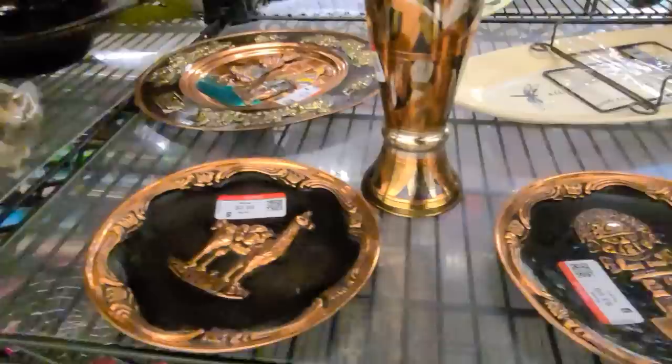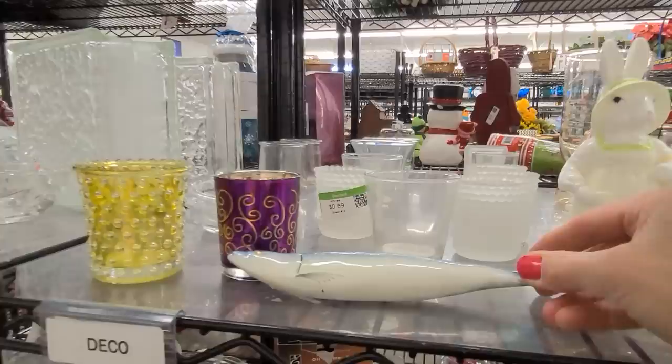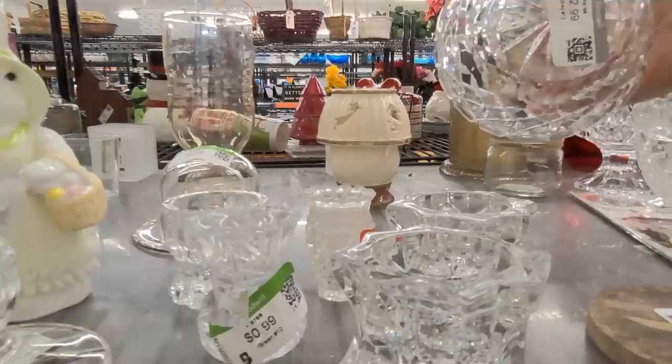This is the candle section. These three big Christmas trees are still here. Here's a little hand-painted fish, like a sardine. I'm not sure what he's for. Probably just decoration. Lots of little glass pieces, toothpick holders probably. That one's a bit unsteady. Votive holders. All sorts of pretty glass pieces. Oh, look at this elephant, he's crying. Here's a stack of bobeches.